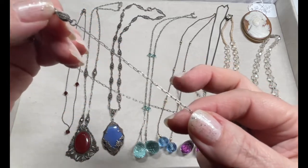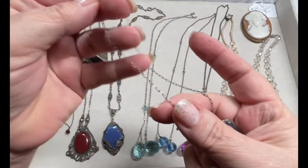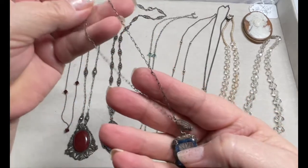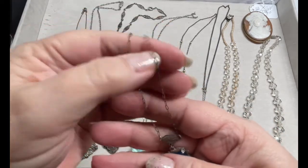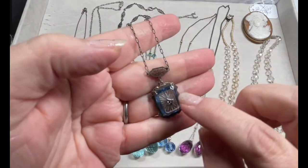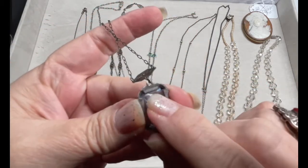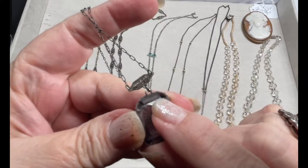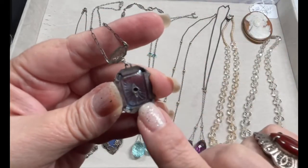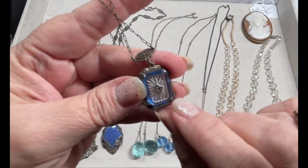And look at that chain, paperclip chain. I hear people talk about paperclip chains all the time, but I always think of Art Deco or antique chains to be paperclip. They make them now, but definitely not the same. It's on a filigree little hang, and the camphor glass frame is also in sterling, and it says sterling right here, and it has an H with two side diamonds marks, and in the center is drilled for the little stone.